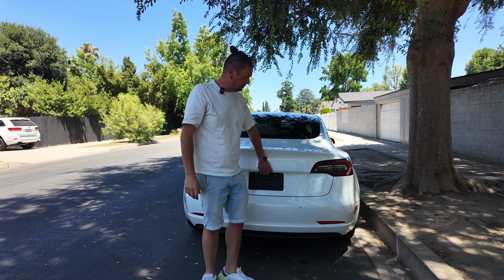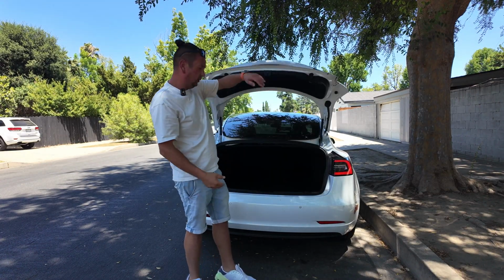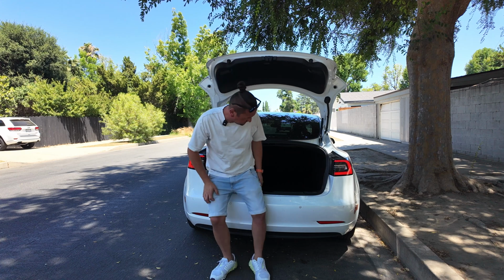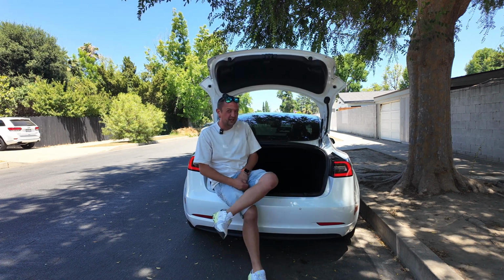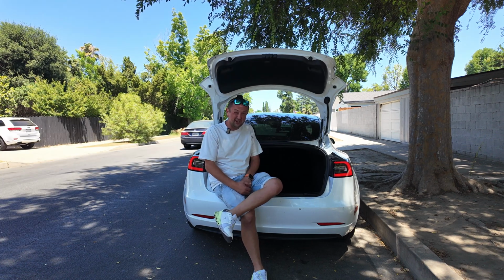It's just super hot today, and I'm wearing all white, and I'm driving a white car, so it's kind of saving me a little bit from that 110 temperature outside.